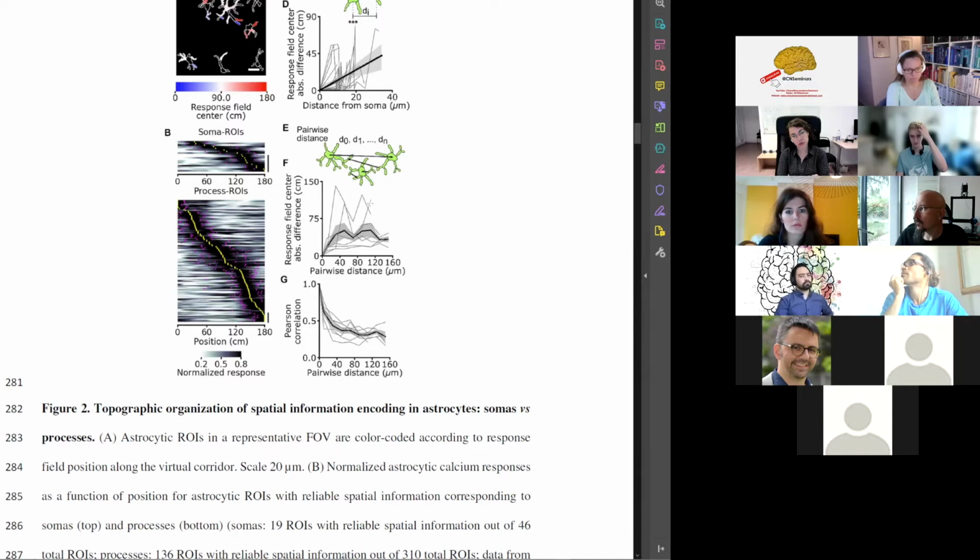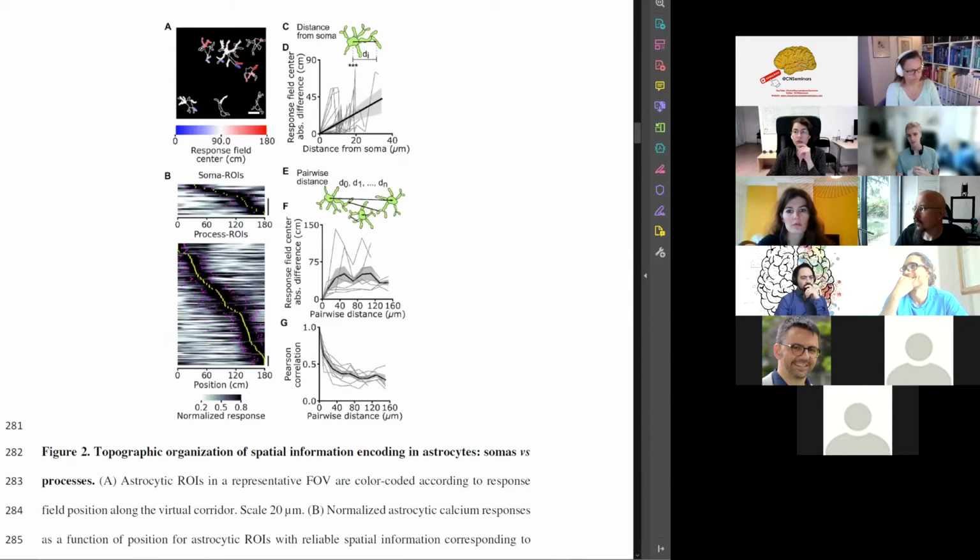I think they took it even inside the cell. So they tried to see if the distance was relevant, even considering distance between ROIs inside of the same cell. So basically, they just say we don't care if the ROI that we are studying is inside the same cell. We just care about the distance between the ROIs, and that seems to be the way to interpret it.